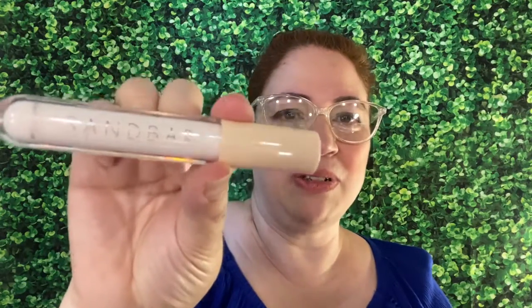That's the packaging right there, so you can see. And I'm gonna open it up. I don't think I have had anything from the company Sandbar. Have you heard of companies like Sandbar? Let me know in the comments below. It's interesting to try products from brands that you've never heard of or never tried before.